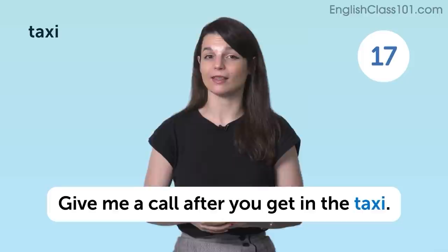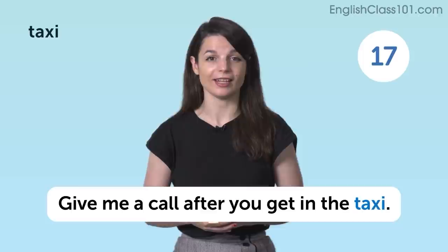Taxi. A taxi is a single car that you can rent, so you need to pay money to use a taxi to travel in a city. Give me a call after you get in the taxi.